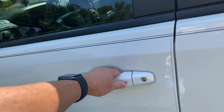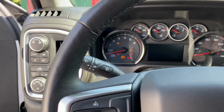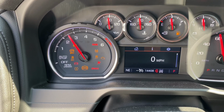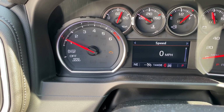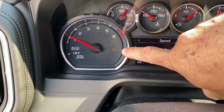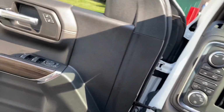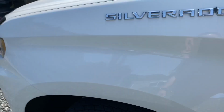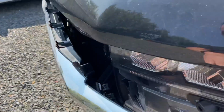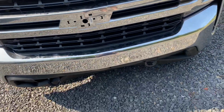And if you come in here and you start it up, as you can see, we have 14,480 on the mileage, and now the check engine light is on. So I'm really not sure why the airbags didn't deploy, because I figured they would have, but they didn't. And I don't know what has brought the check engine light on. I'm sure it's probably got something to do with the front.